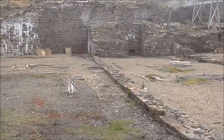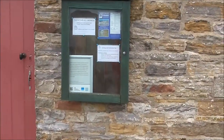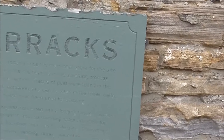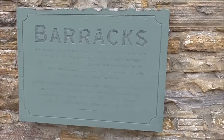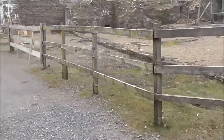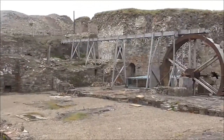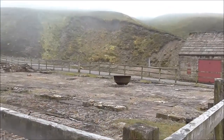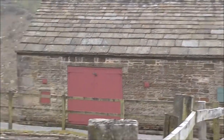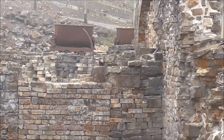My dog is being a right pain in the arse today. Plenty of interest. Monty's continuing like a muppet to walk around where he shouldn't be. Monty, can you come on the path, please? Come on, now. Pan around. That building there says it's a workshop. I haven't been up to read the writing on it yet. It's all sorts. Over there as well. See, there's some rails over there, so we'll have a look in a minute.